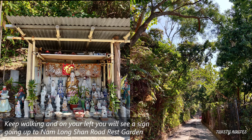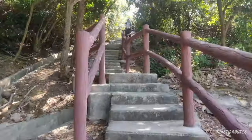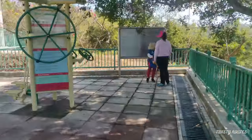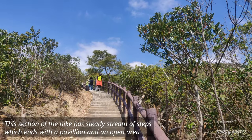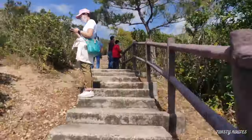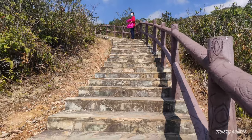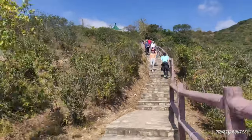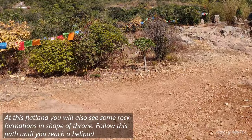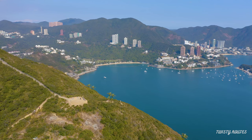A little ahead, you will notice a staircase on your left with a sign for Nam Long Shan Road Rest Garden. Take these steps and reach the rest area, but continue to climb up another flight of steps till you reach a pavilion at the top. From here, you can follow the rocky and reddish path towards the helipad.